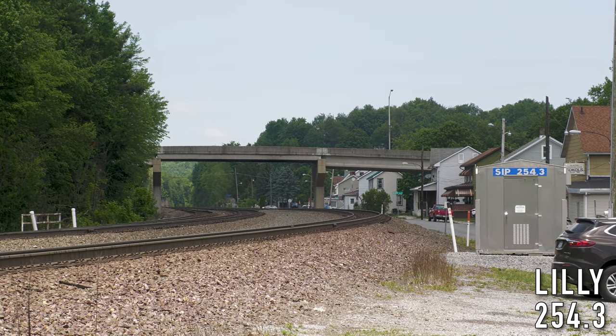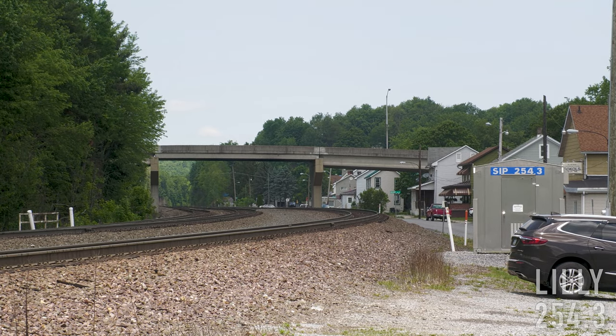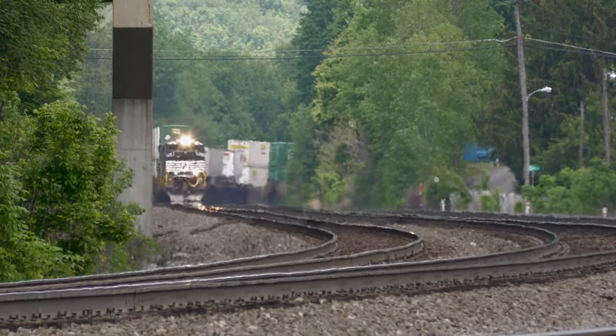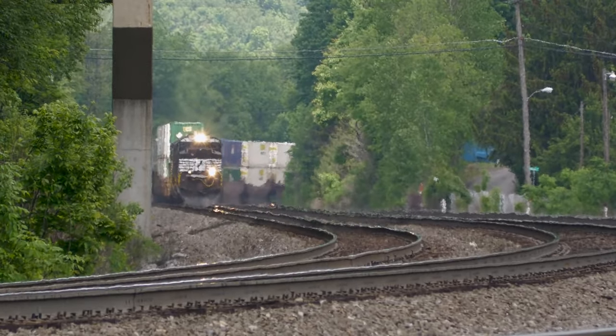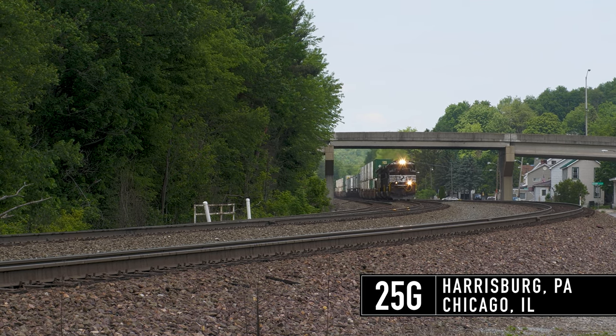Wrapping up our time at Cresson, we moved over to the small town of Lilly. While not original, the homage to Conrail's iconic blue and white railroad signs can be seen here along the trackside boxes, as a hard-charging trio of aces lead 25G through the quiet community.